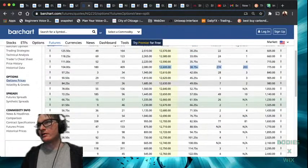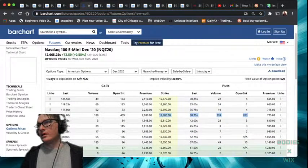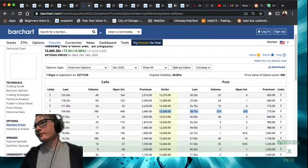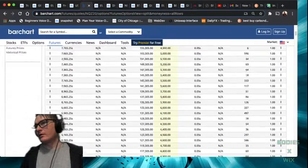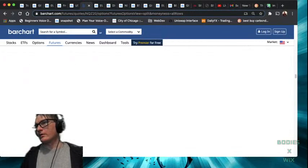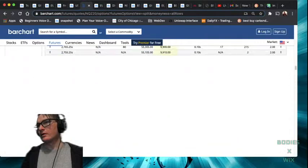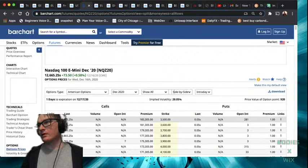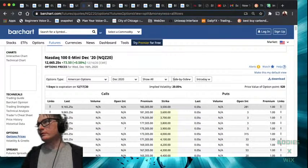Strike price near the money. Let's do show all. I mean, because we're at like what? What just happened here? 9,000. No, opposite way. Hold on. Let's do something different here. Site's freezing up. Let's go stacked instead.